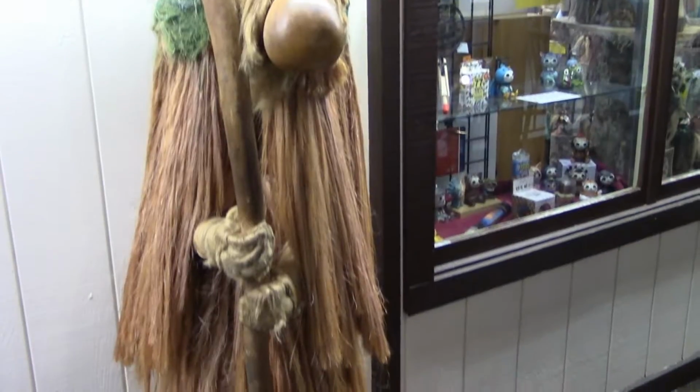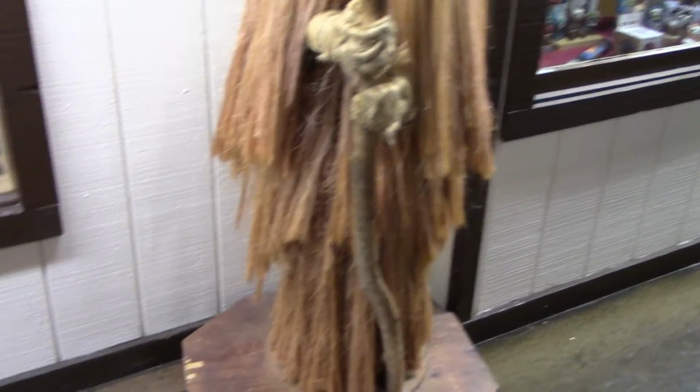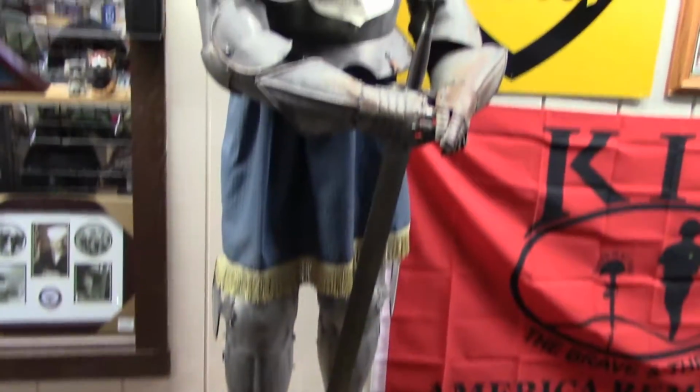Don't forget the small shops on the upper floor of the mall. They have some pretty interesting merchandise.